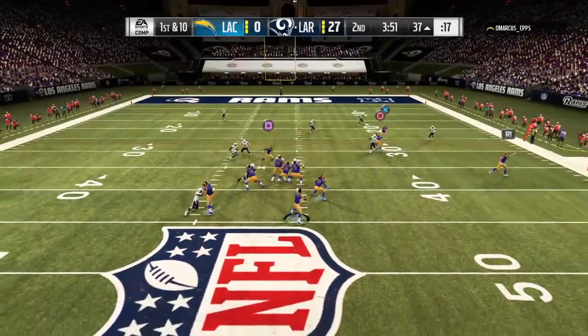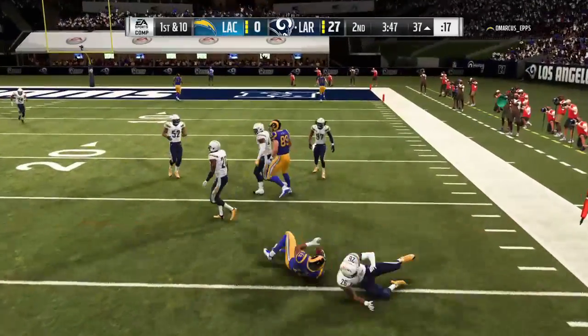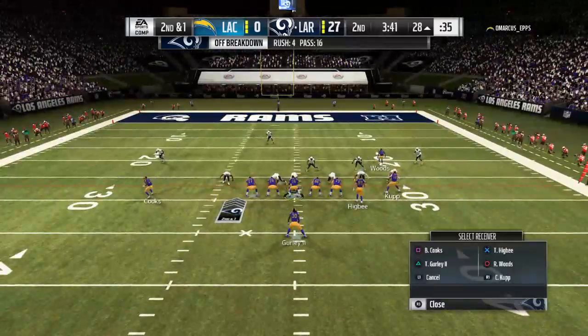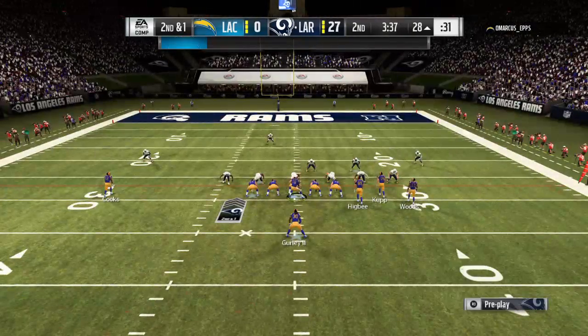On first down, it's gone. He gives it to Cooks. And he'll go down at the 28. Give him 9 there on the first down completion. That last catch short of the marker by just a yard leaves him with a very manageable 2nd and 1.